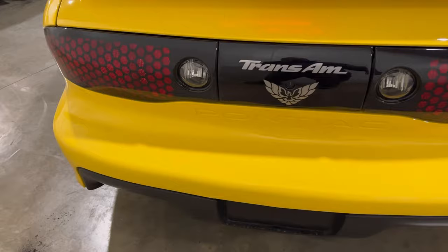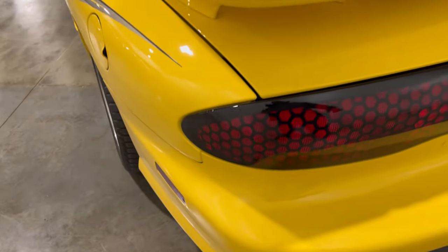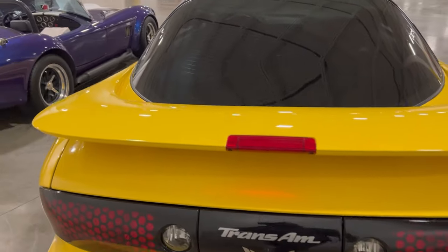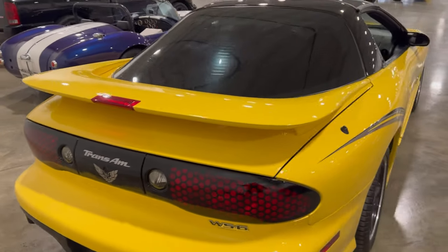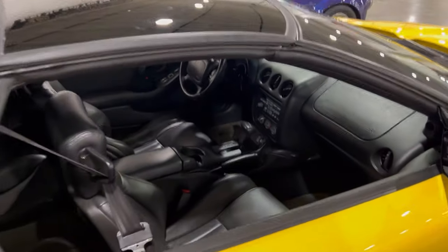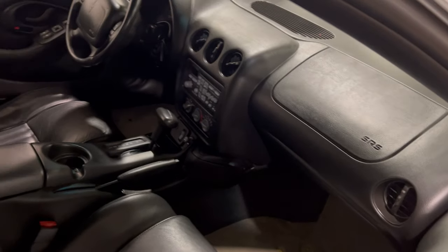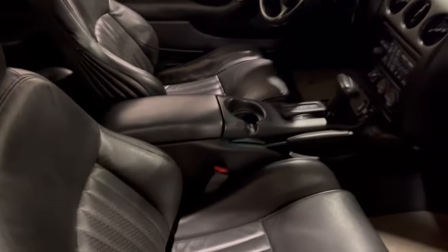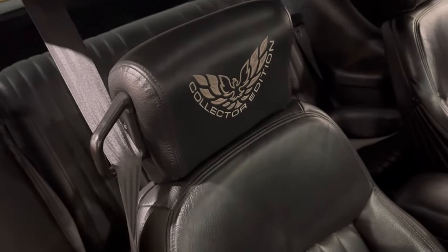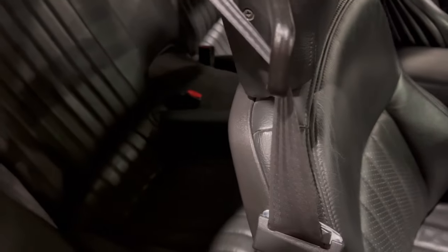Trans Am. Oh yeah. That was a symbol of performance excellence by Pontiac. Everybody had to have a Trans Am, those who were into Pontiacs, back when these things were plentiful. And this one here is a T-top with an automatic. Pretty clean on the inside. Leather seats, black leather. Look at the collector's edition Firebird on the head of the seat, the headrest, I should say.